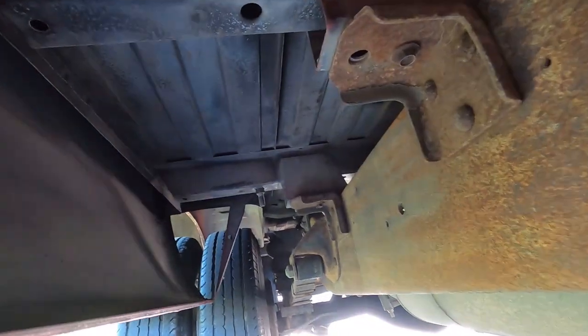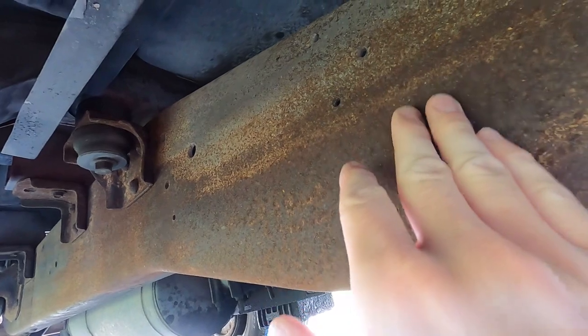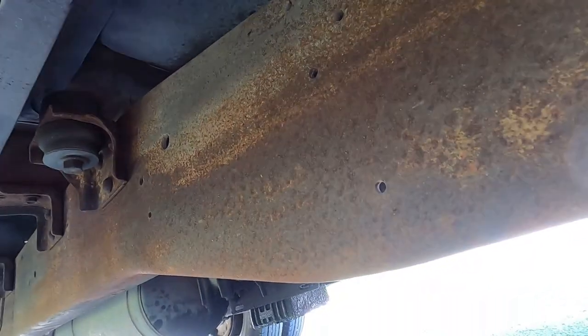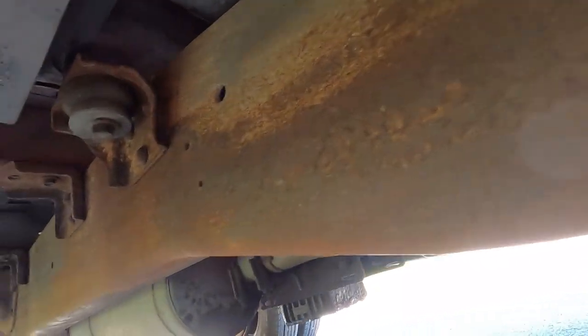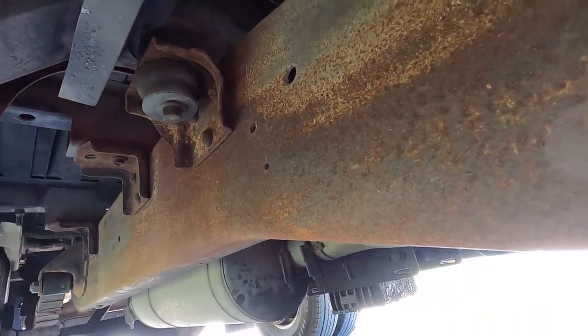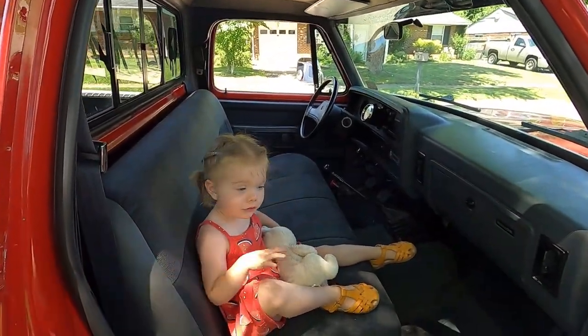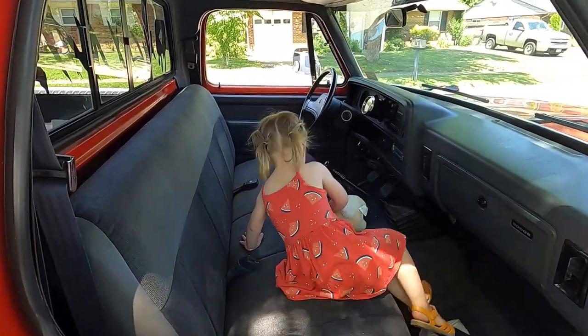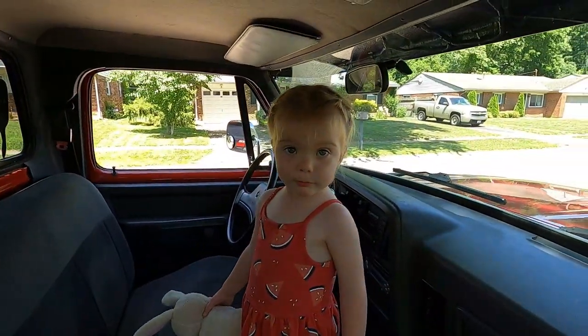Cab mounts are all literally perfect. The bed mounts are perfect. The frame is obviously a little bit orange and a little bit surface rusty, but I believe all of that would clean up pretty easily. So this thing is a good unit. And besides, who doesn't love a truck that their three-year-old daughter loves as well? This is just awesome. There's gonna be a lot of ice cream runs and all kinds of fun stuff in this thing with baby Daisy.